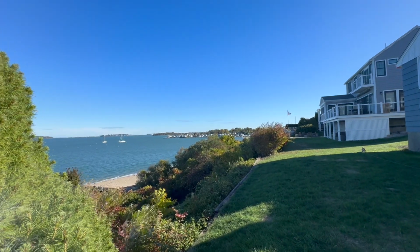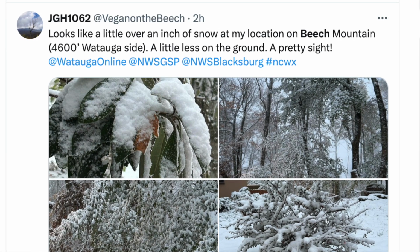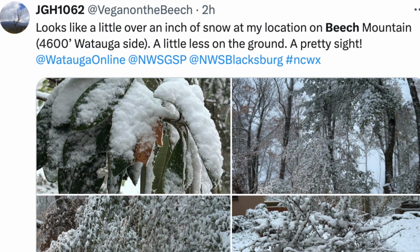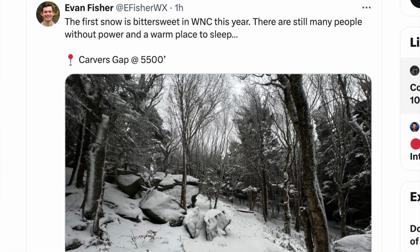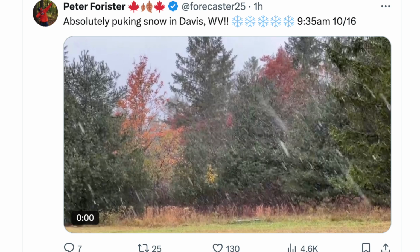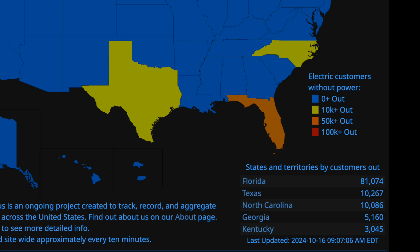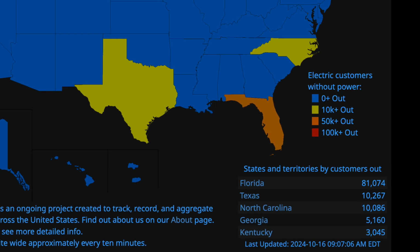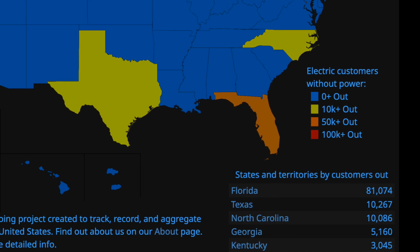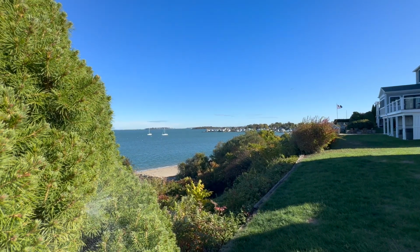And it's not just New England, it's snowing all the way down the Appalachians, including areas that are still devastated from Hurricane Helene. It may look pretty at Beech Mountain and in the Pisgah Forest, but the residents there, their houses are in some cases in ruins and there's no heat. So it's pretty, but it's also kind of an ongoing disaster. You look at the power outage map, and power is still out to thousands of customers in North Carolina and Florida with the hurricanes. I'm not sure why Texas is all lit up, but Texas is a huge state, so isolated power outages there add up to a lot of people.